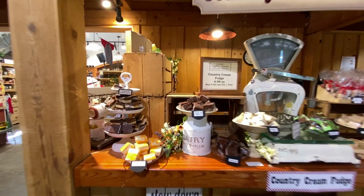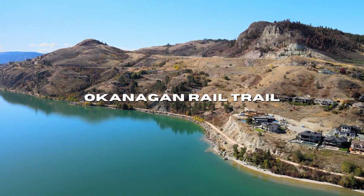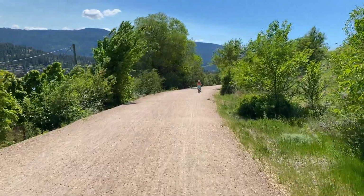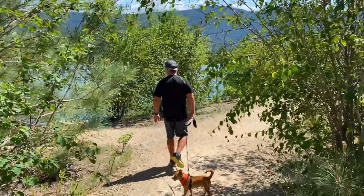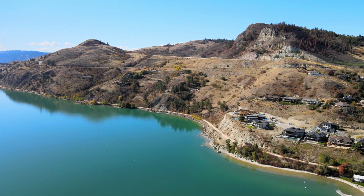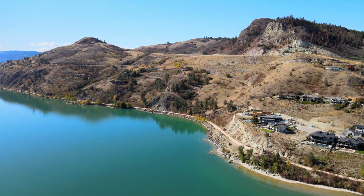So there's that. And speaking of outdoor fun, let's talk about the Okanagan Rail Trail. This is a 50-kilometer trail that runs right alongside Kalamalka Lake, and it is perfect for a family bike ride or long walks with the kids, maybe not so long if your kids are small. The trail's flat and it's easy to navigate, so even younger kids can join in. Plus the views, oh man, they're incredible. You've got the turquoise waters and the lush landscapes all around you.